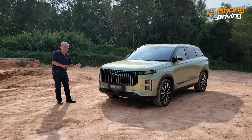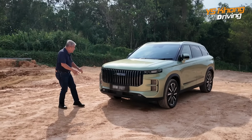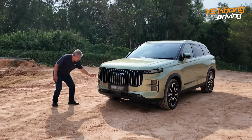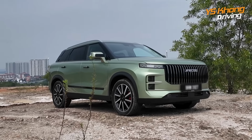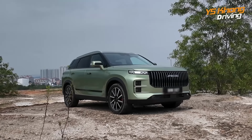From the front, it's actually quite majestic with a waterfall grille that's nice and big, and these are the DRLs and the headlights are below, and people actually call it the Mini Range Rover.